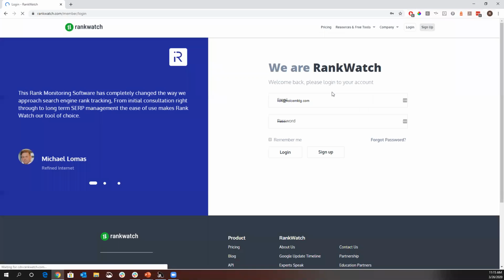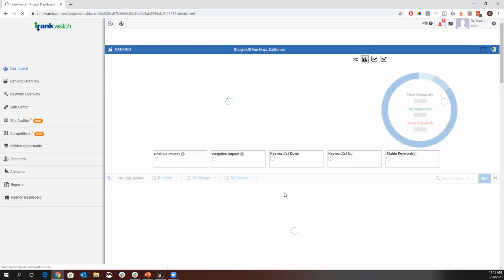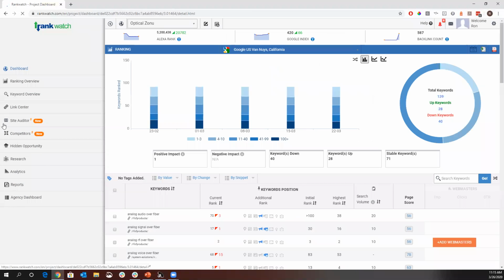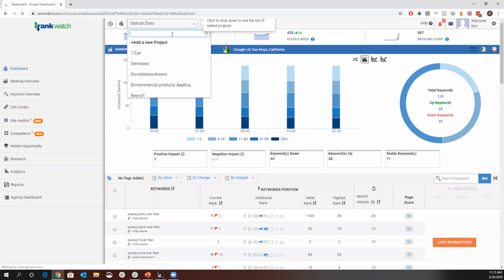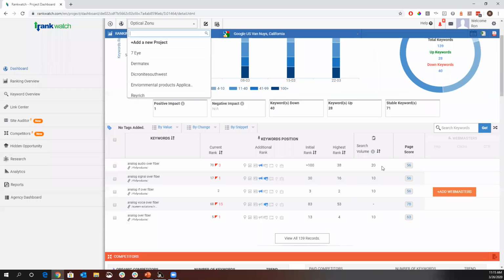So we use one called Rank Watch. It's one of the lower end ones. It's not terribly expensive. It doesn't have as many bells and whistles as some of the bigger ones, but it's a really nice dashboard. And on this, we can track how all of our clients are doing in terms of their keywords. And we can see if their keywords are going up, down, or staying the same.